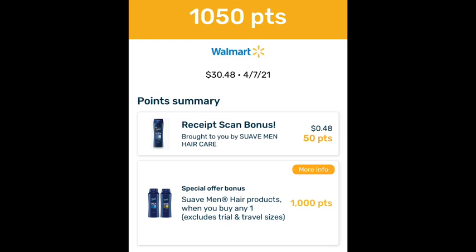Scan your receipt to fetch rewards. You will get back $1.50, 25 cents in points. That is a great deal, guys. So it made it be absolutely free and a 57 cents money maker.